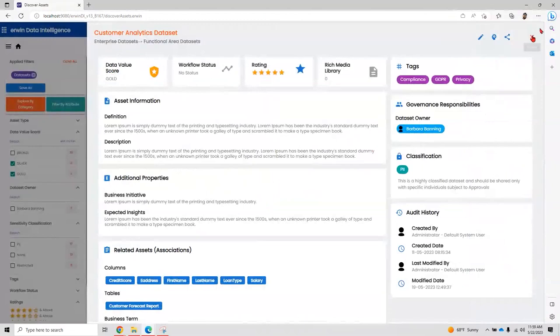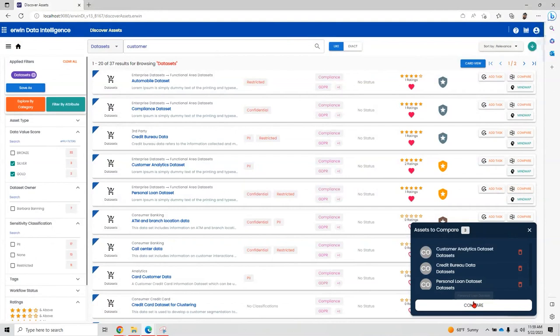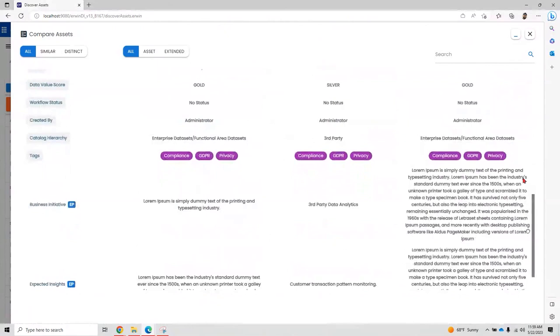Put together a short list of datasets and use the Erwin Data Marketplace Compare feature to compare selections side by side to make a final decision.